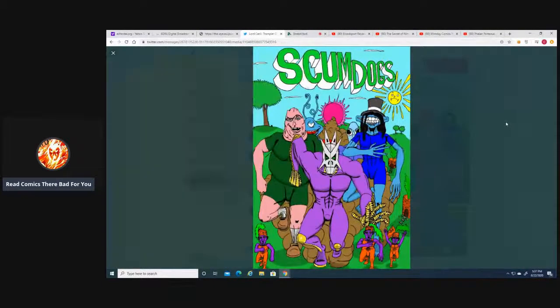Here is the cover for the Scumdogs graphic novel. I'm thinking of editing this up a bit and putting a few characters in and maybe redoing it. It's pretty good and good enough for a comic book, I think. It's definitely a good pinup. You can see Scumdogs there. Maybe give it a new title as well. But pretty much I'm completely pleased with it for the most part.